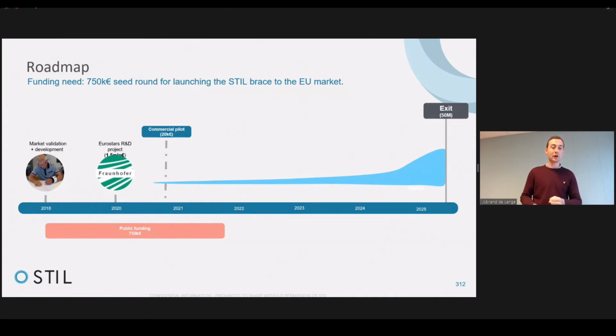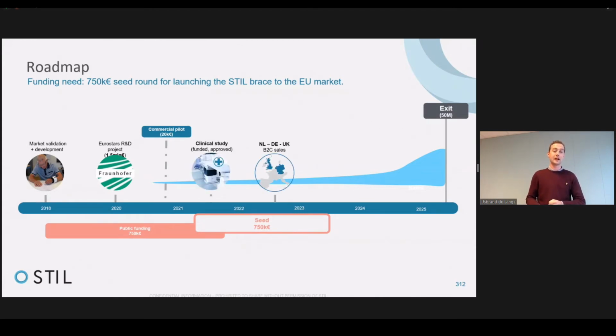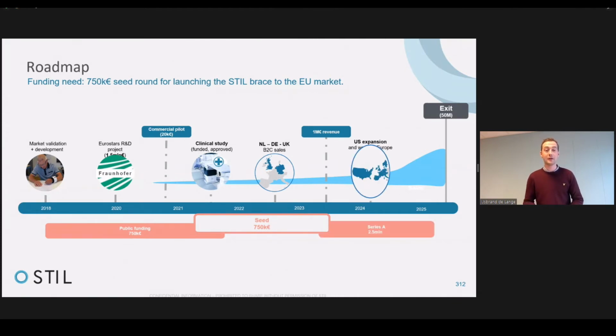So right now we're looking for a seed investment of 750K that allows us to execute our clinical study, which is already approved and funded for, get a CE mark, and start and accelerate the sales in the Netherlands, Germany, and the UK. So we can reach 1 million of revenue by 2023. Afterwards, we will raise a Series A investment, which will lead us to the expansion to the US and Western Europe, with the goal of making an exit by 2025.